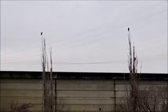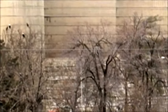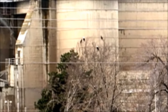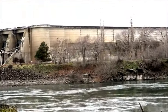There's the eagles on top of those, sitting up there. Whole bunch of them are around that corner over there, that tree. Whole bunch of them. There's a better view of the eagles, maybe.